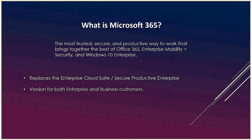All right. The difference in this package compared to the other one is there is a business SKU in this. So there's 3 products instead, 3 different offerings instead of 2 different offerings. And that can be covered in a second, just to go through what's in each one. But in short, it gives you Office 365, security through EMS, and Windows 10 Enterprise. That is what it is.